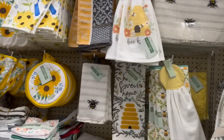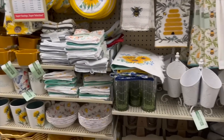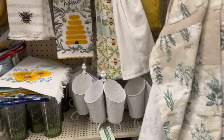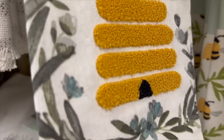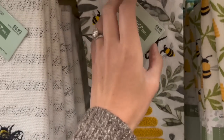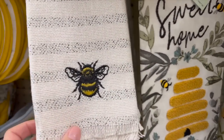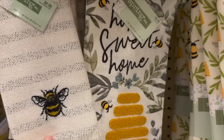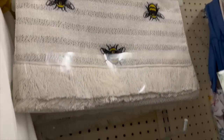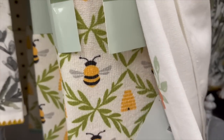All right, here is something really cute. I feel like this is great to transition from spring to summer. This is a kitchen towel and just look how gorgeous this towel is. $9.99, I think it comes with just the one. I mean, that's a little pricey even on sale, to be honest with you. And then these are $6.99. How sweet are those together? They have a matching runner. They have napkins and then these drying racks.